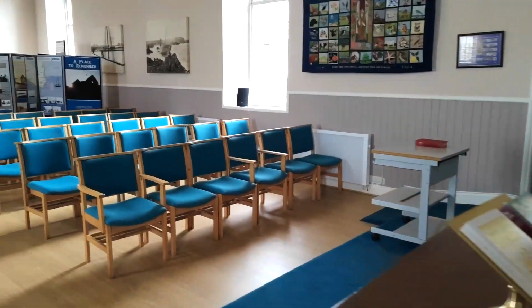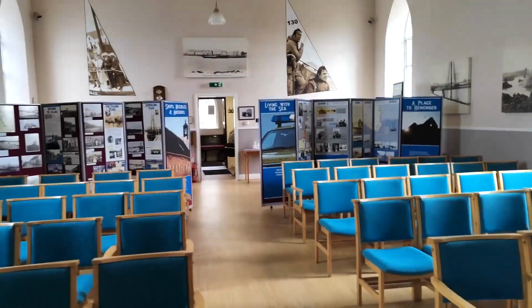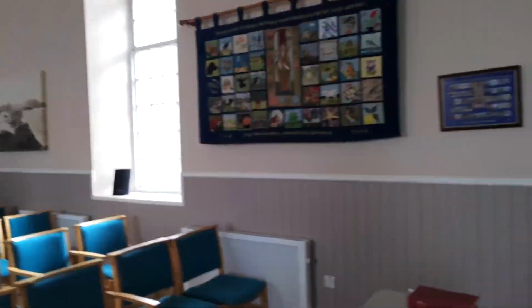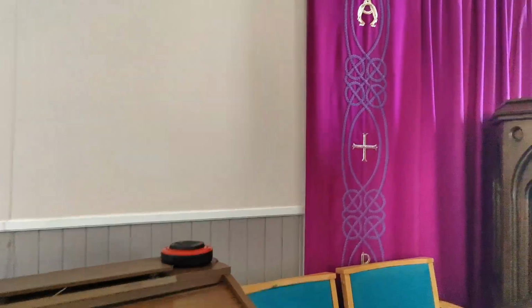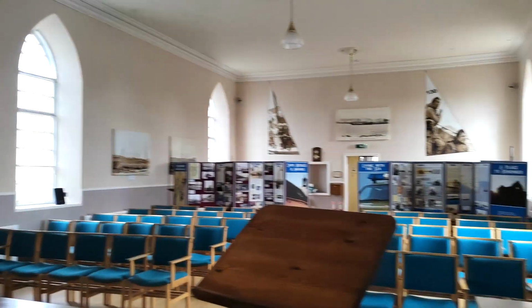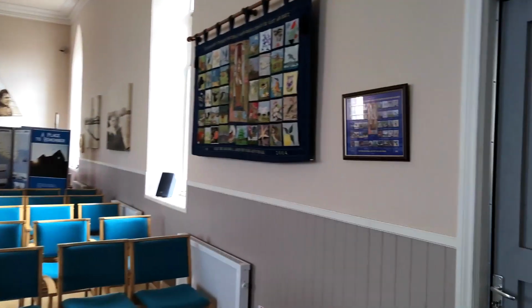But inside it's pretty much a museum now, as we can see. There's still plenty of space for worship, as we see the seats there and the pulpit. But it is also a museum and a visitor and tourist attraction, where it tells the history not only of the church but of Whithorn itself.